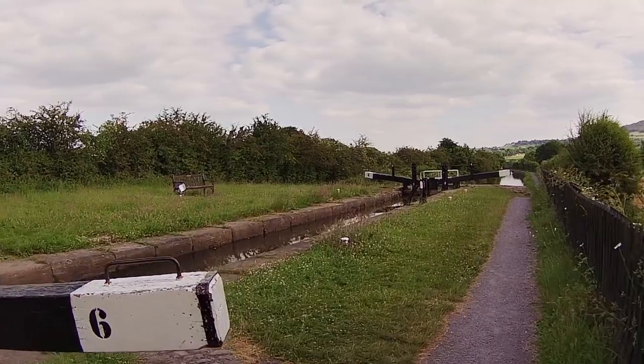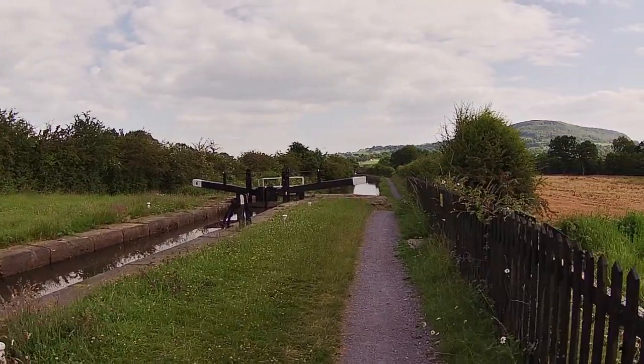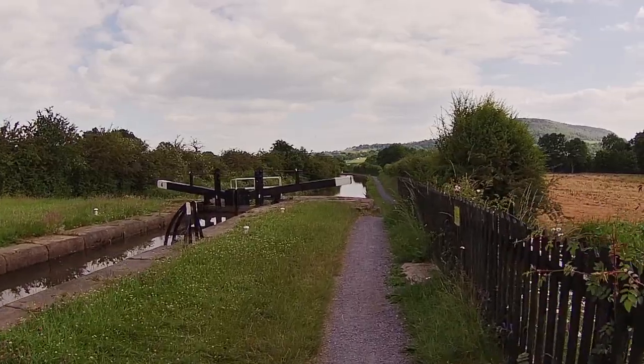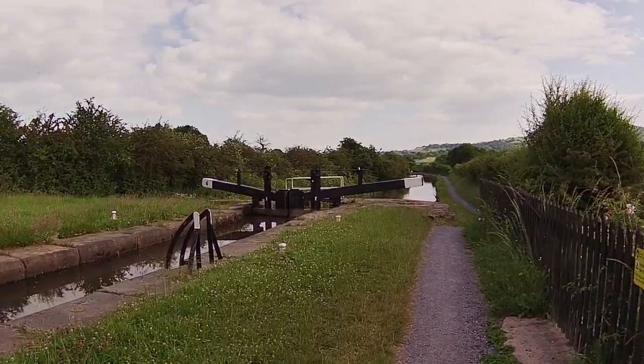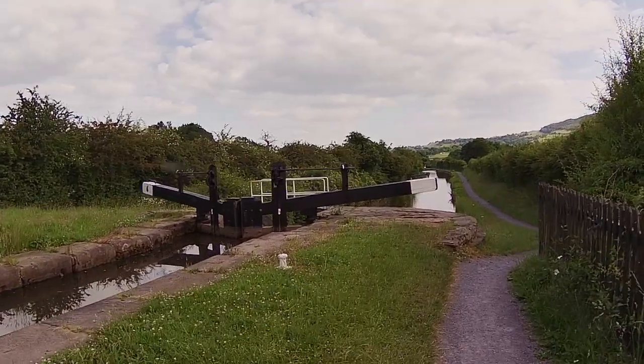When I came up the flight last year, Lock 6, the top gates on it were leaking very badly, and I had to keep my boat well back from them to stop it from being flooded. But fortunately, that's all been fixed now, and this lock wasn't too bad.